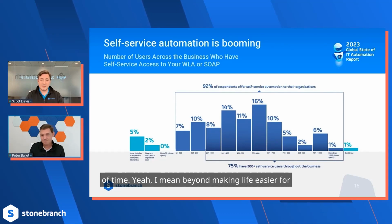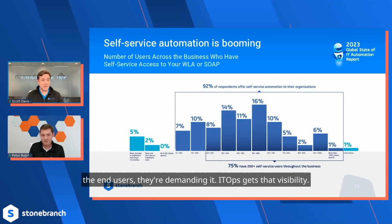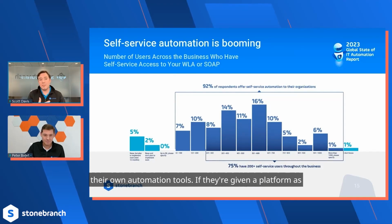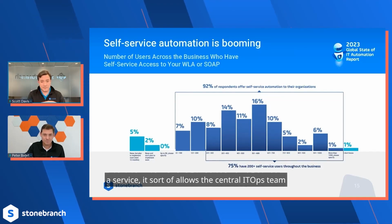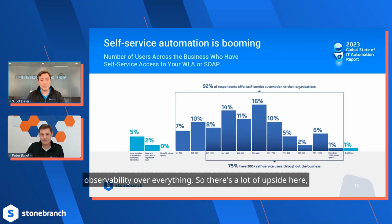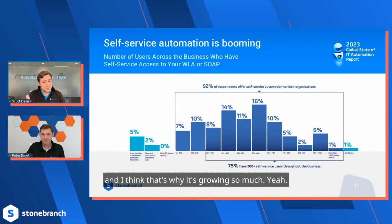Yeah. I mean, beyond making life easier for the end users, they're demanding it. IT ops gets that visibility, right? Instead of allowing people to go off and spin up their own automation tools, if they're given a platform as a service, it allows the central IT ops team to still have some visibility and control and observability over everything. So there's a lot of upside here, and I think that's why it's growing so much.